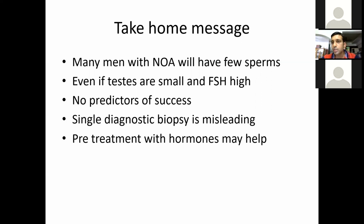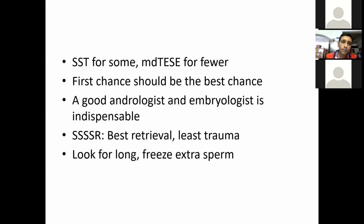Pre-treatment with hormones may help. How much? In maybe 10 to 15% of the patients, and though the number seems to be very small, you have to understand that microdissection and these sperm extraction techniques are an act of desperation, and therefore even an increase of 5 to 10% is something that the patients look forward to very, very enthusiastically.